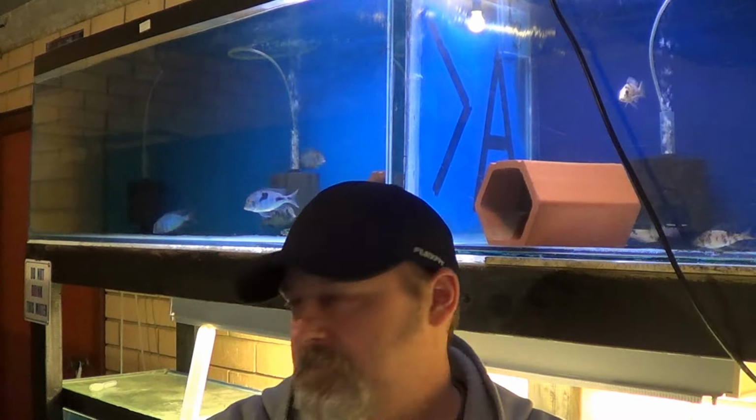I've got another experiment going on. I'm going to use 5 Red Empress per tank, and I'm going to try maybe 10 of the more known colour enhancing foods, and we're going to see what it does. So these Red Empress are say about 5 centimetres, and they're just grey, so interesting to see what happens, so stay tuned.